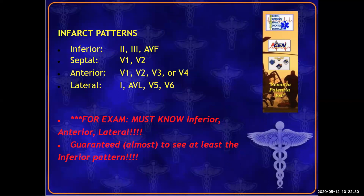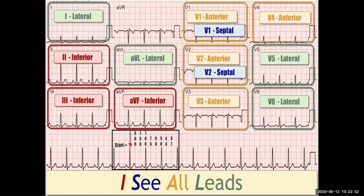All right. And typically we do see a lot, at least the inferior MIs really get our attention, right? The bottom of the EKG. Oh, and the only thing they're going to refer to EKGs for on this test is STEMI identification. They're not expecting you to be a cardiologist. They're not telling you about poor R wave progression, repolarization abnormalities, LVH, none of that. It's just about where's the ST elevation at, okay? So you've got to know your 4 major zones: inferior, septal, anterior, and lateral.